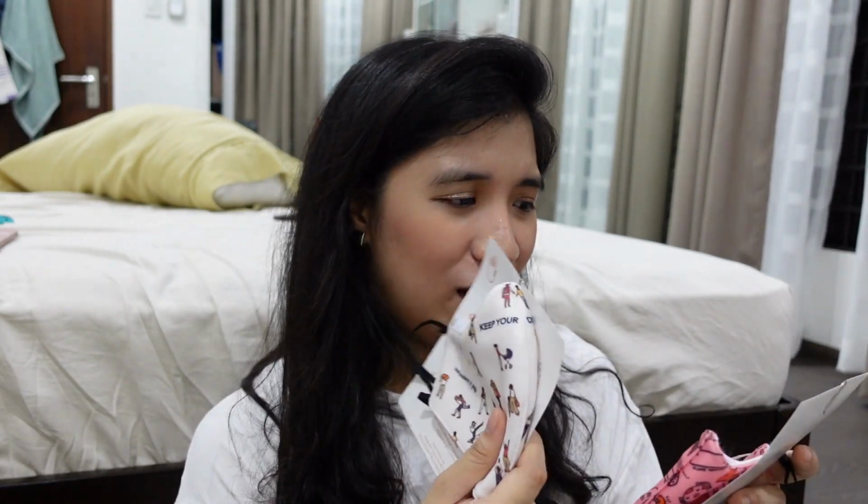Ito palang ginagamit ko, pero I have other masks from Potpourri. Potpourri is a local shop here in Pampanga. I don't know if you say it ganon na Potpourri, pero that's how I say it. Ito yung collaboration nila with artists, yung mga mask nila. That's why I really love it also kasi may mga artists na gumawa talaga ng design na to. Although I don't know them personally, yung mga artists, I didn't research about them, but I love the designs of Potpourri mask.